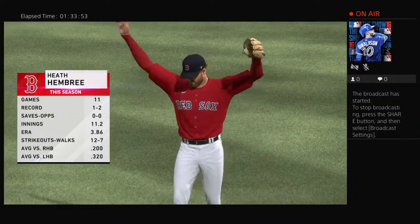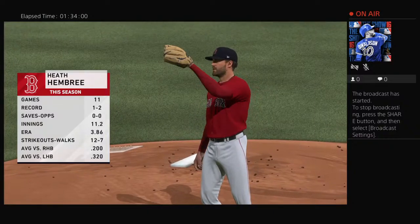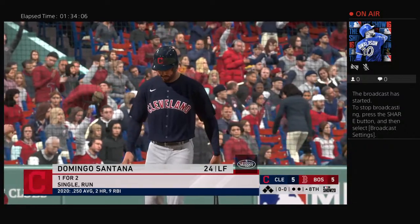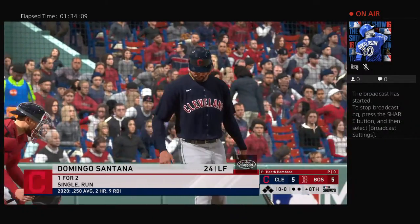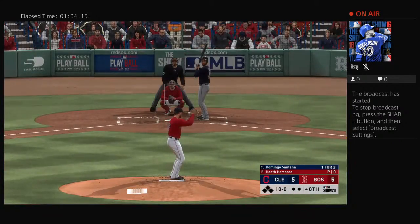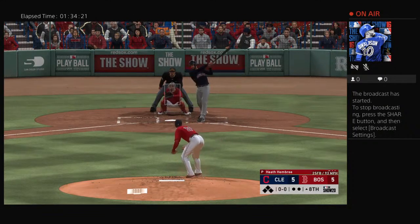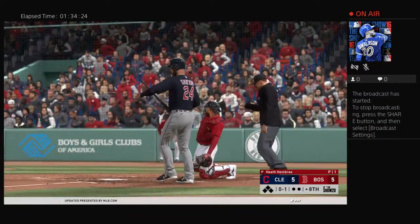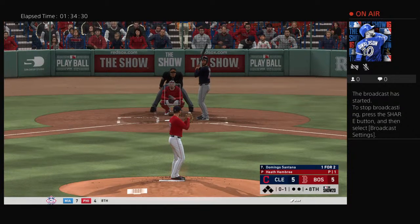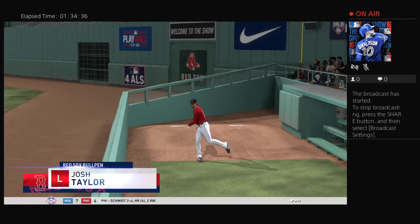Heath Hembry has been summoned from the bullpen as he'll do so to start the 8th. Number 37, Heath Hembry. Coming to the plate now, Domingo Santana. His prior history versus this arm, he's a perfect 2 for 2. The left fielder, number 24, Domingo Santana. First pitch of the at-bat on its way, and it's fouled away. That misses wide. 1 ball and 1 strike.